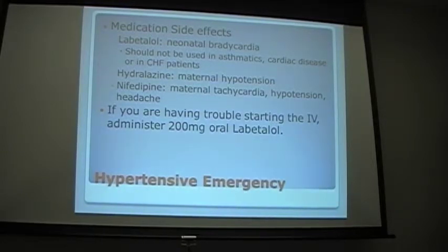And then, like I said, if you're having trouble starting the IV, you can always give 200 milligrams of oral labetalol until you get their IV started, or the nifedipine, which I think is 10 milligrams PO.